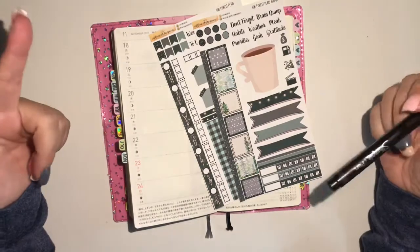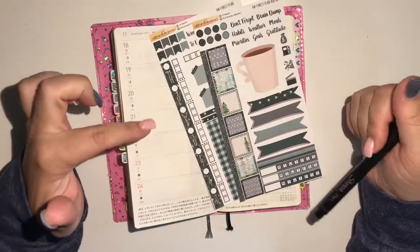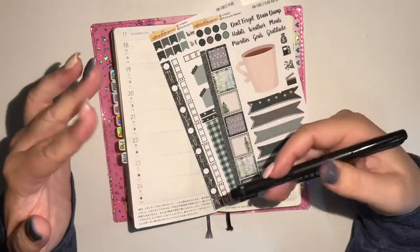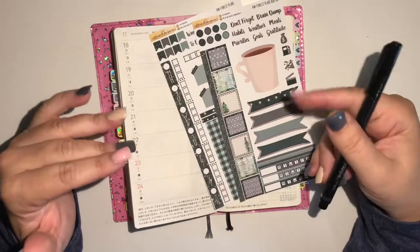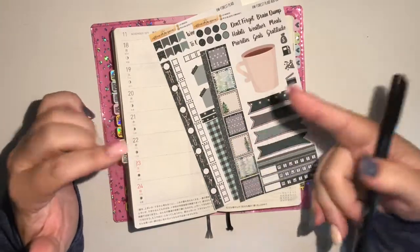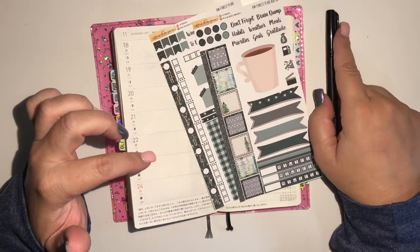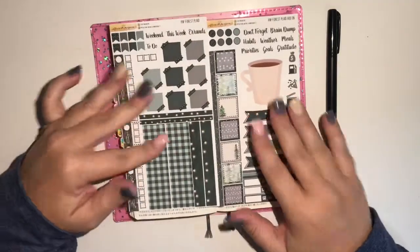If I use stickers from any other shop, I will tag them down below for you, but I am going to try and mostly use just our stickers and a few little munchkins from Once More with Love. So I'm gonna go ahead and start laying down my kit for the week, and I will see you at the end of the video.